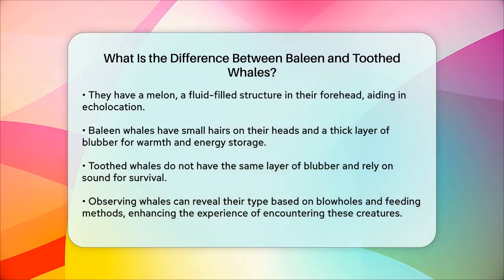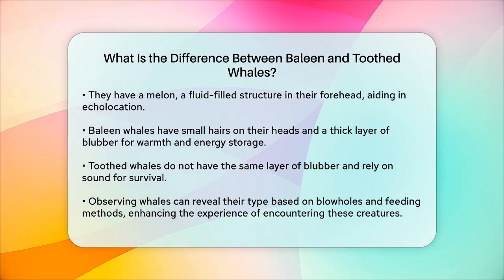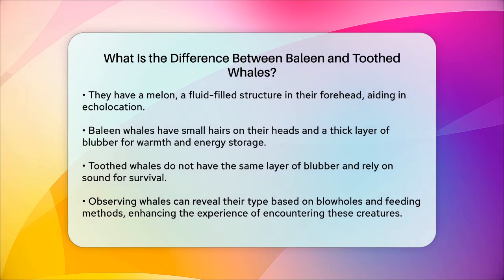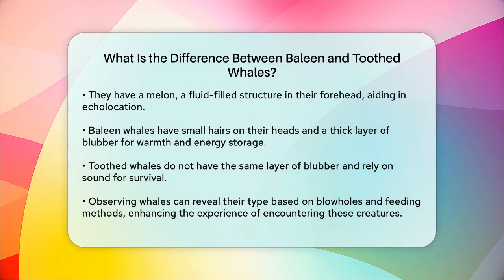In contrast, toothed whales use their echolocation for navigation and hunting, and they do not have the same layer of blubber as baleen whales. Instead, they rely on their ability to produce and interpret sound to survive in the wild.